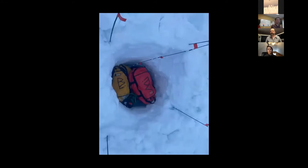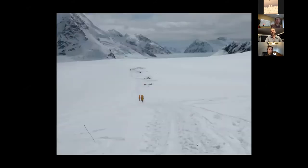And so what is a cache, you might ask? A cache is a little storage place. We'll actually dig a hole in the glacier and we'll put those carefully selected items into a hole and then we'll cover that hole over and mark it with wands. You can see wands at the four corners of this cache hole. We'll mark it with wands and we'll take a GPS waypoint and then we'll walk back down to camp.